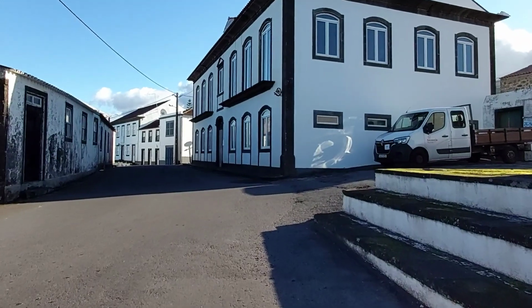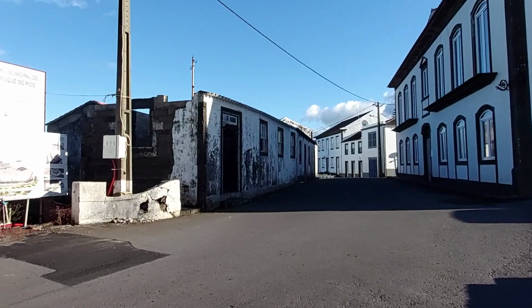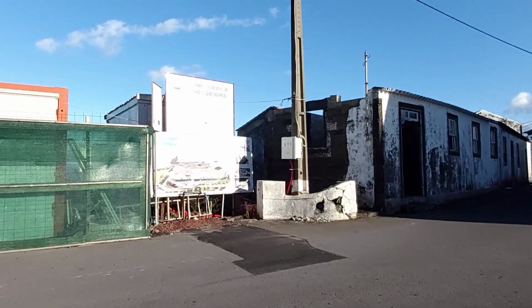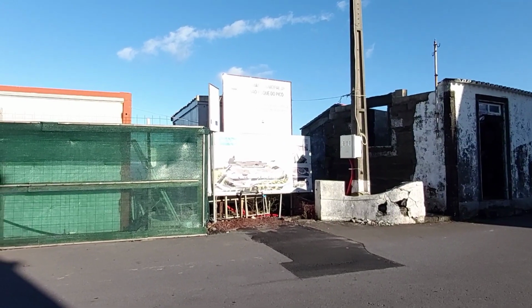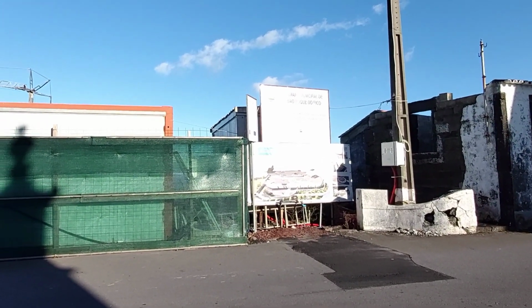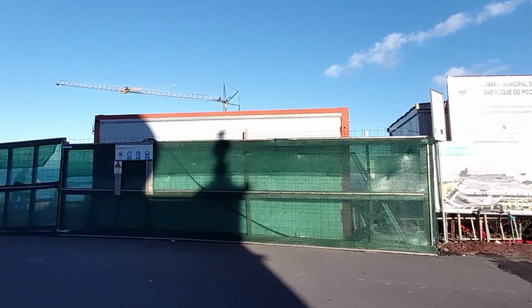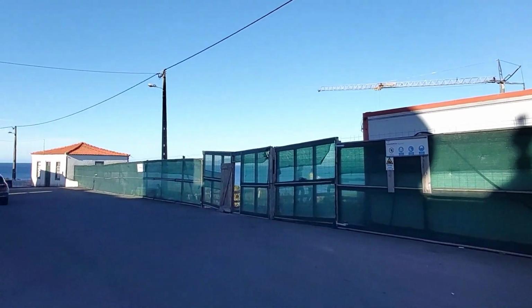Very antique. Sao Roque Camara Municipal. Oh, they're building here. It looks like a brand new municipal office here. So they're just under construction. They've got a crane.